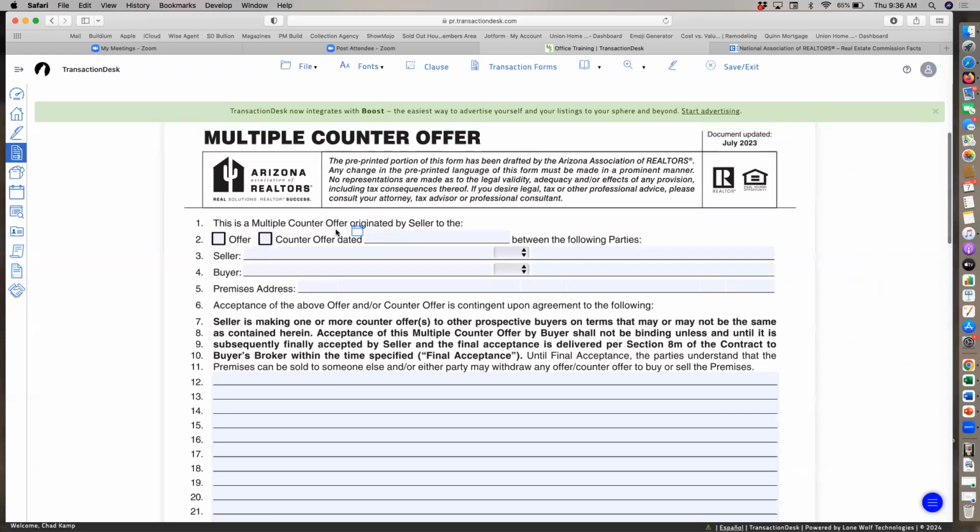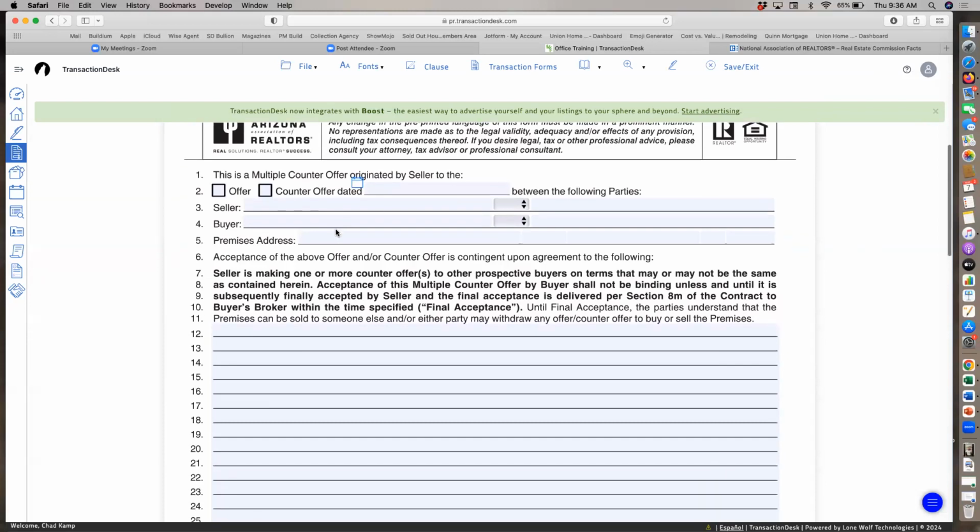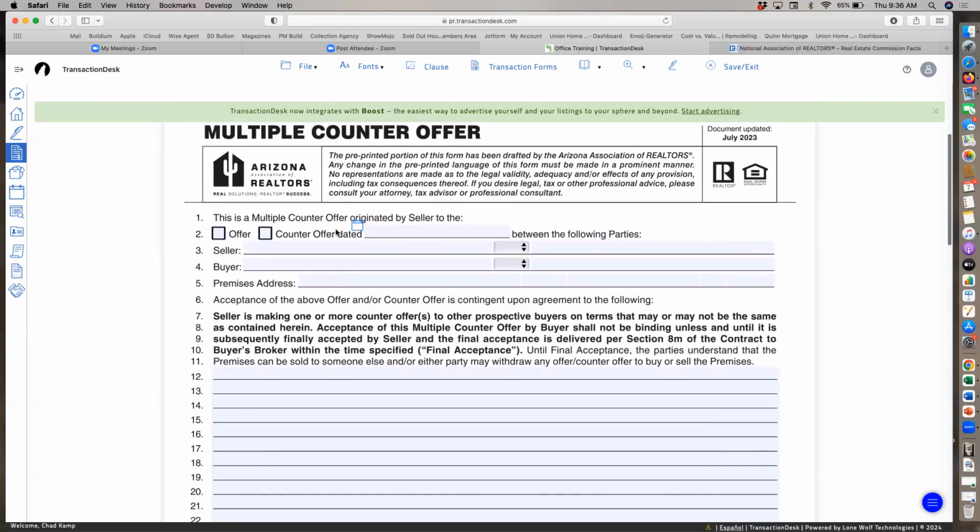So the multiple counter offer is where you're giving both buyers a counter. Now this is used by the listing agent. So if you receive this, understand the situation you find yourself in. The seller is giving, say, two buyers the opportunity to meet their terms. The seller is still going to have control of who they decide to go with.